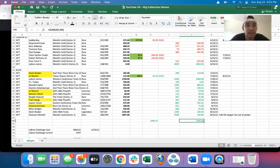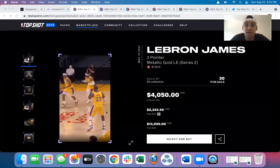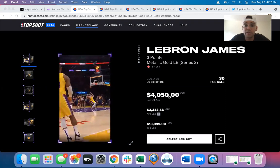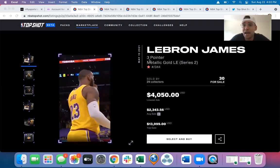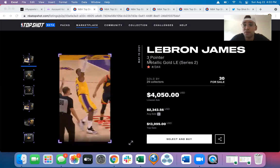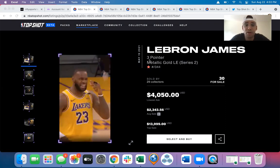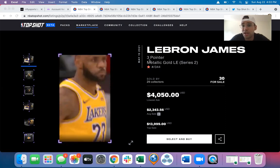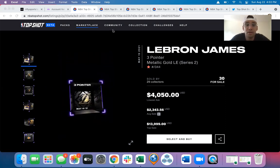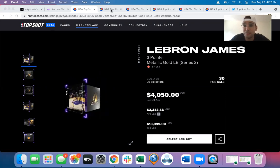And obviously the first one again is the LeBron James MGLE. I completed it for 3,600. That moment alone is 4,050 right now. It was down at like 1,500 or 1,600 at one point. So that would have been a huge snag, huge buy, even better ROI than completing the challenge itself. So if you bought that when it was that low, good for you. Congratulations. That was an epic buy.